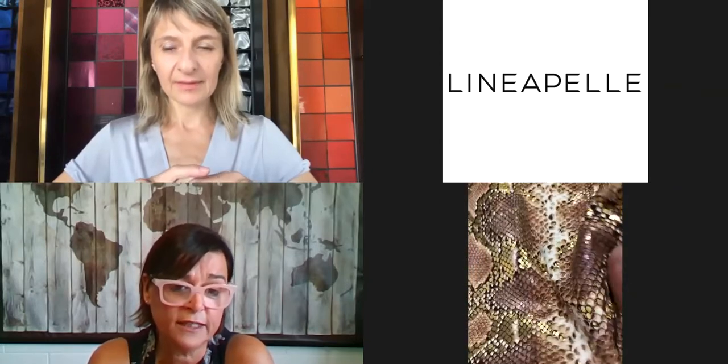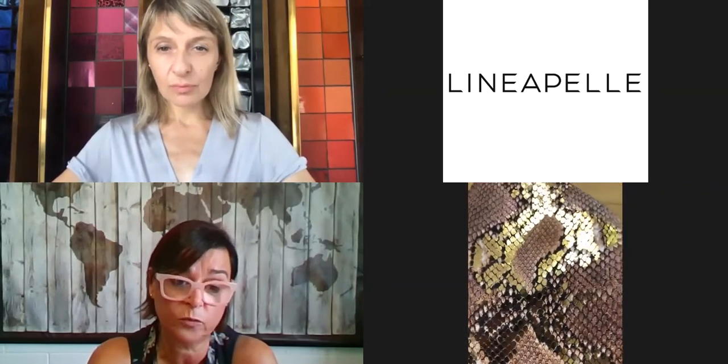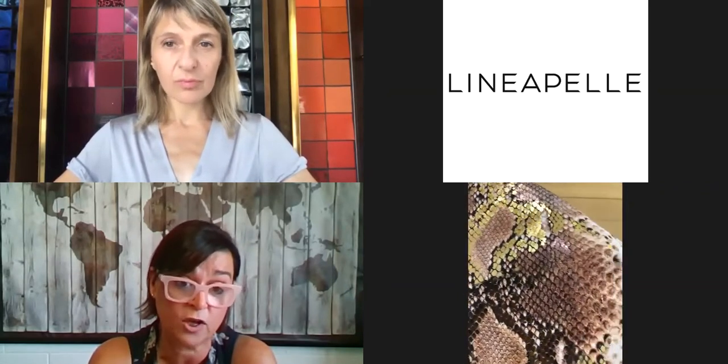This is another technique which we are applying by hand on the skins. It has at the same time the pearlized effect and the gold effect, you see the metal effect. So this is made partially by digital printing and then with the other application on the top that shows pearlized effect and metallic effect, all at the same time. And still, again, the leather is very soft, as you can see.